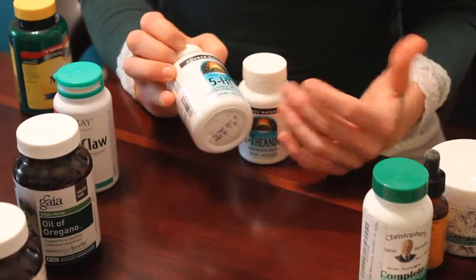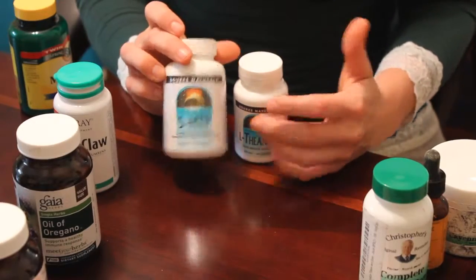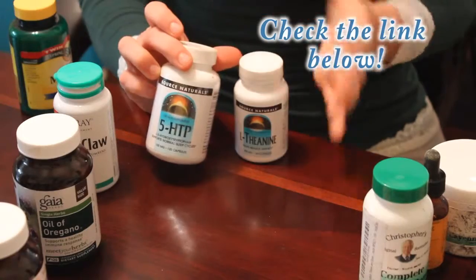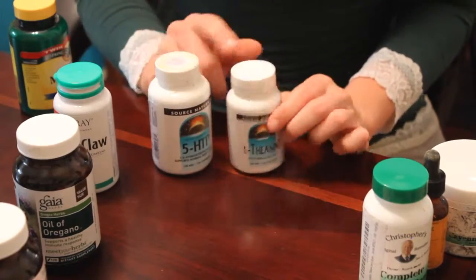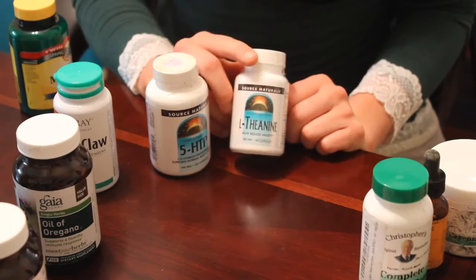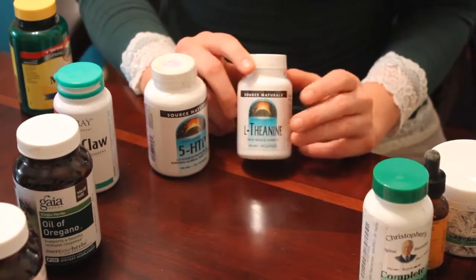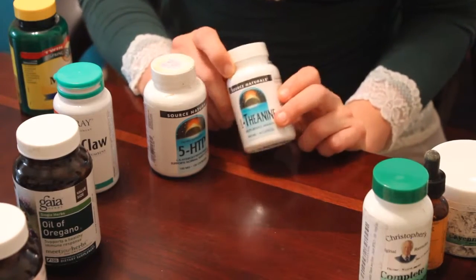5-HTP is a protoserotonin, so basically it helps your body form more serotonin. This is something you might look into if you're looking at attacking pain from a whole systems standpoint. And then there's theanine, which helps to reduce anxiety. Some people like to take it before they go to sleep. A lot of people who deal with chronic pain will have their own forms of anxiety before they go to bed, because if you're like me, a lot of times it's like, am I going to get a full night's sleep?